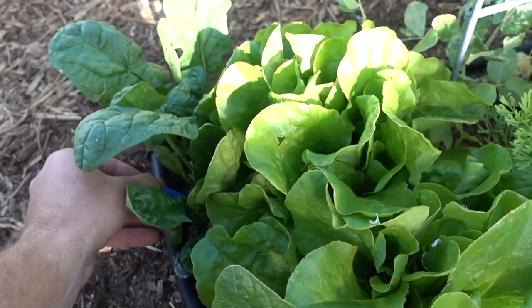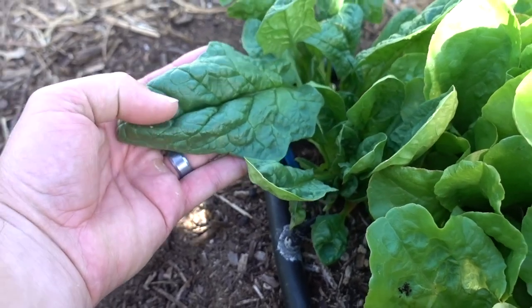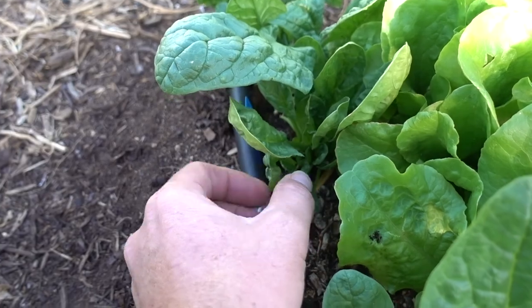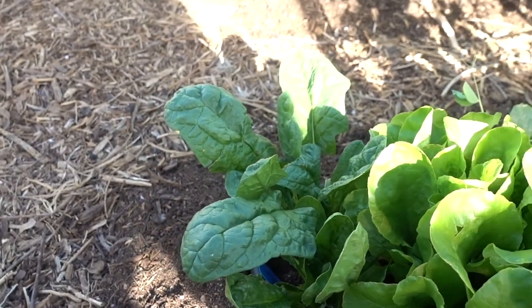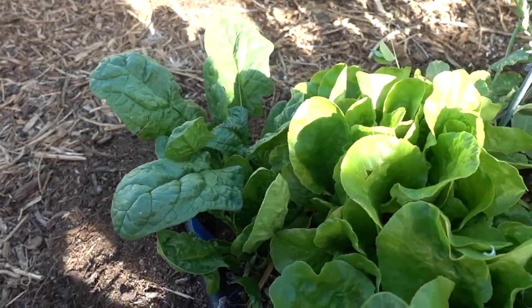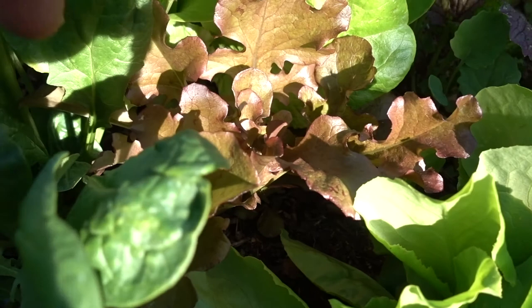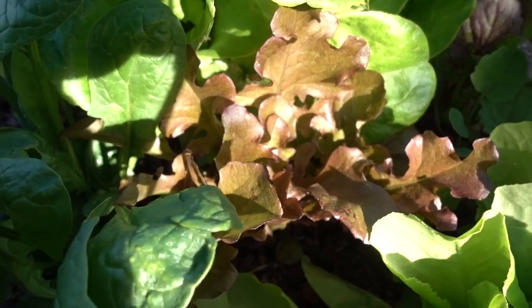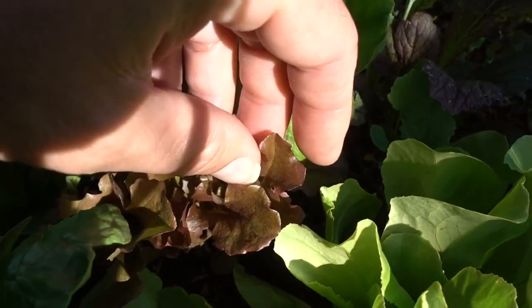So look how big these things are. They're gigantic. Leaves as big as my hand. Let's taste one of these little guys. Don't tell Danielle. Mmm. That's good. I'll put this little red lettuce in here. Mmm. Let's try that one. Mmm. That one's really good. It's super thin. Super tender.